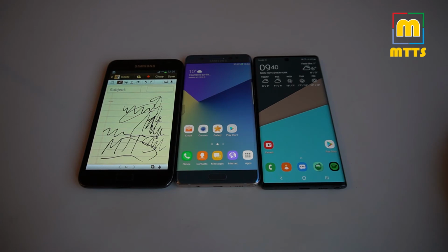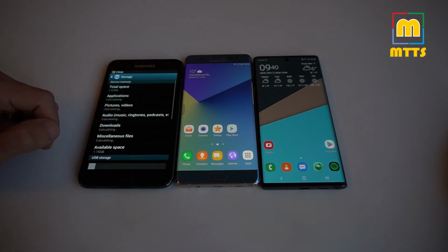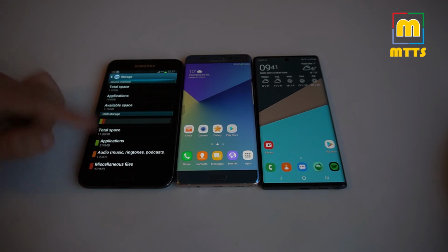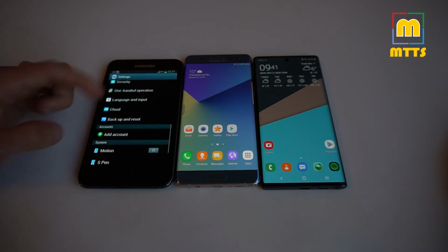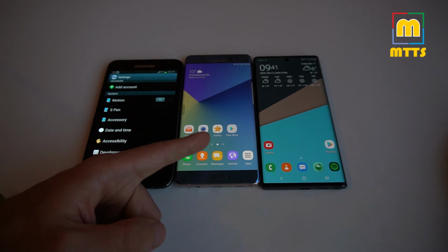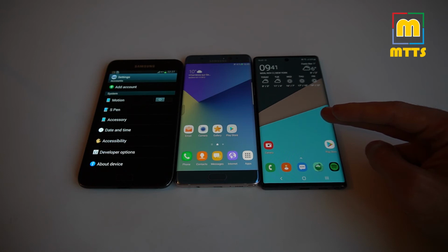As far as the internal storage, we have a 16 gigabyte internal storage here. Let's check it out and make sure it's not the... Yes, it's 16. I wasn't sure if it's the 16 or the 32 gigabytes version, because there was one with 32. And we do have 1 gigabyte of RAM. In case of the Note 7, we have 64 gigabytes of internal storage and 4 gigabytes of RAM. The Note 10, of course, we have 256 gigabytes of UFS 3.0 storage and 8 gigabytes of RAM.